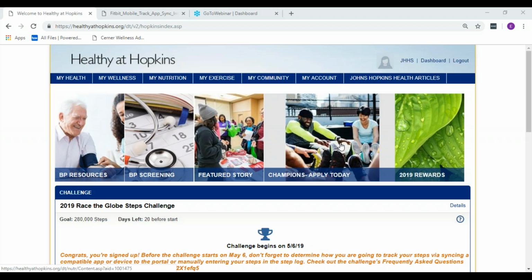We also will have weekly tip sheets. So we will be sharing our weekly tip sheets with you, just different ways and different tricks to get up and get moving and get more steps in throughout the day.